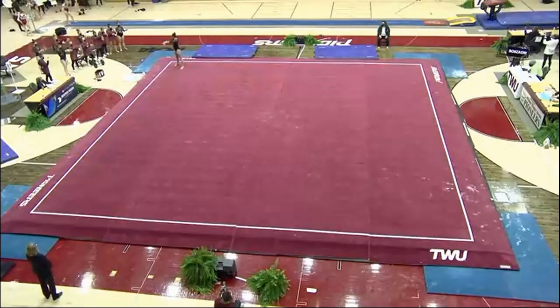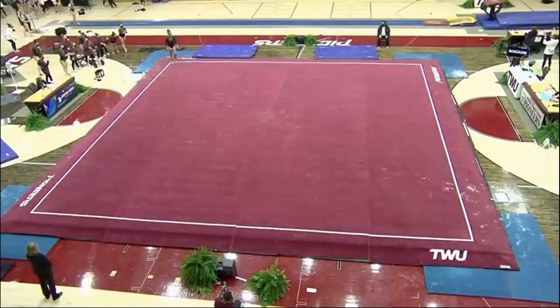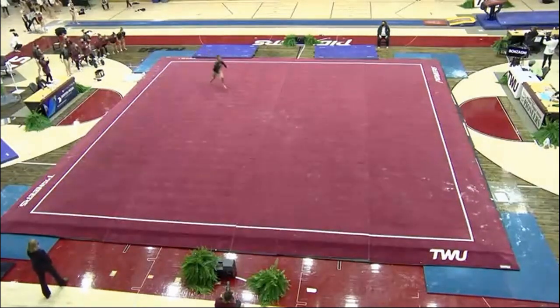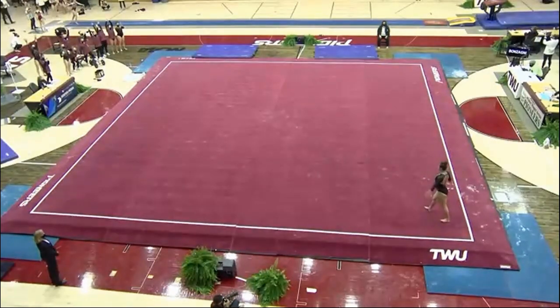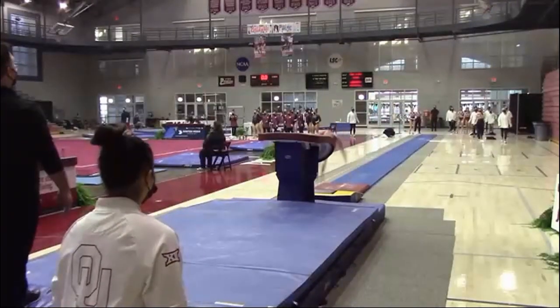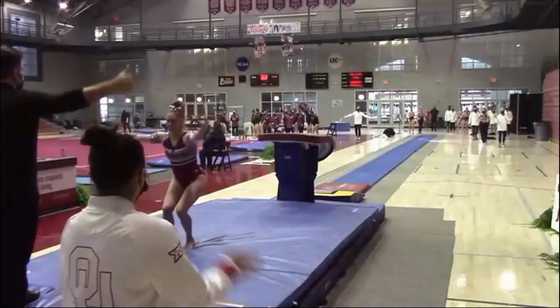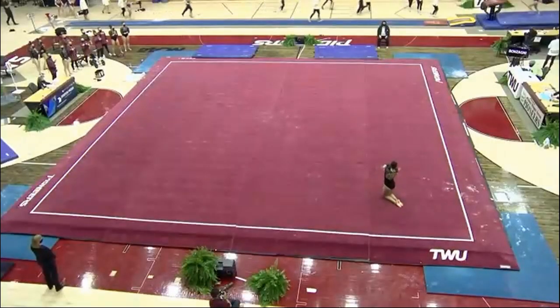Donnie's routine starts right here on the floor. And now Allie's vault is about to be underway. Stop on the first pass. Nice first pass for Donnie. Great land. And a very nice landing. Not quite a stick, but still solid.